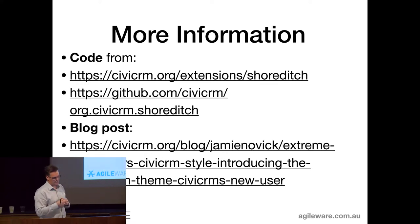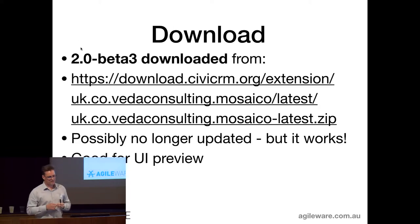So there's a couple of useful links. There's where you can actually download the extension and the code, and there's a blog post which is announcing it. The version we're actually running when it loads on the demo is downloaded from this location, and that's the location I found what's a stable, installable version. So if you want to install it for yourself, it is a little bit frustrating. This link actually isn't particularly promoted very well, but I tried lots of different ways of getting it, and that was the best way that worked.